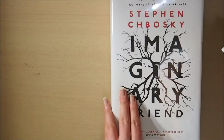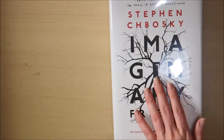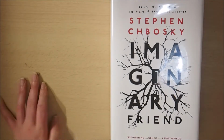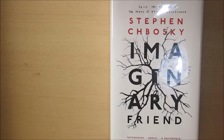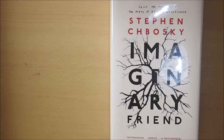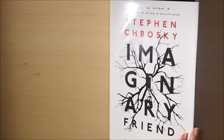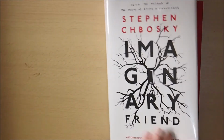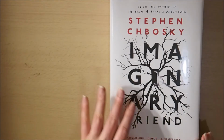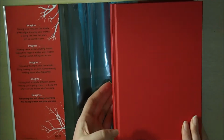Then next I've got Stephen Chbosky's Imaginary Friend, and from what I've seen on the internet, this is quite a raved-about book, and I'm really looking forward to reading it. Apparently it's kind of spooky. I haven't read The Perks of Being a Wallflower, but from what I've heard, it's good. So this is obviously the UK cover, which I think is different to the US cover. From what I've seen, I think the US cover is black with white or gold on it. And this is the Goldsboro Special Edition.